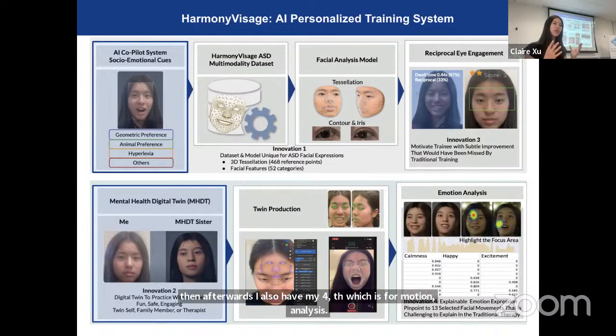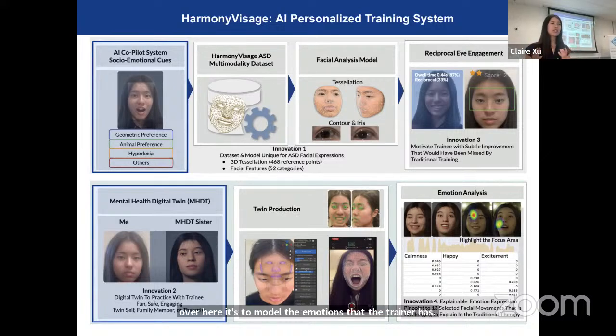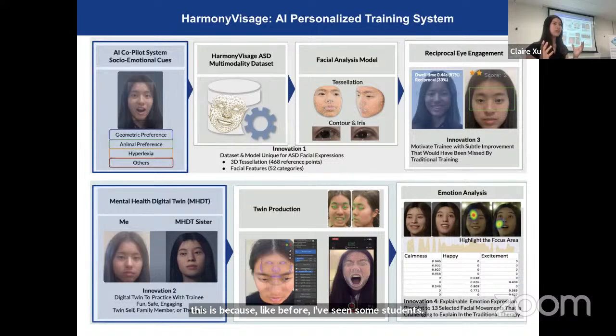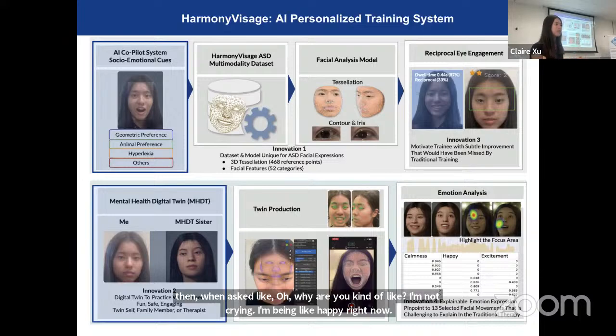And then I also have my fourth innovation, which is for emotion analysis. Over here it's to model the emotions that the trainer has. For example, if a trainer is showing happy in a certain situation, then the individual with ASD would also have to model the feeling of being happy, so that they know what emotion to show. This is because I've seen some students show what we perceive as a different emotion. For example, they may be crying, and when asked, oh, why are you crying? They're like, I'm not crying, I'm being happy right now. They may feel a certain emotion, but not know how to actually show it to someone else.